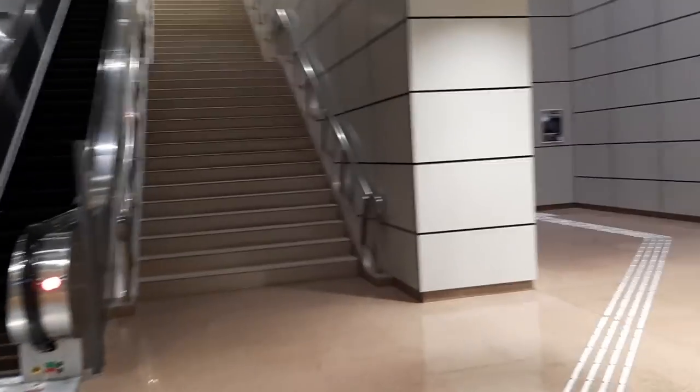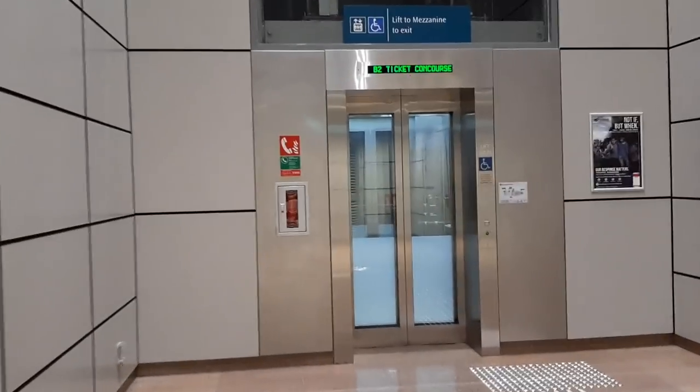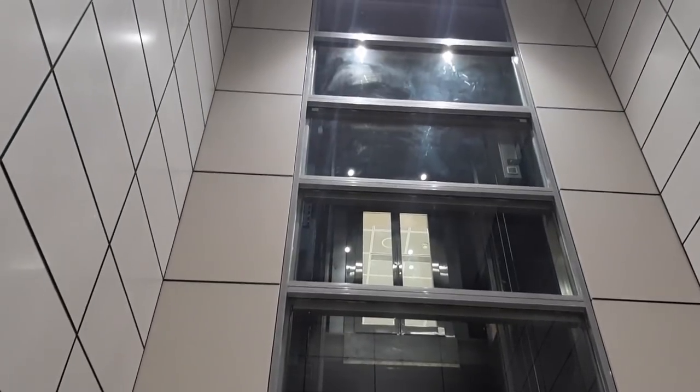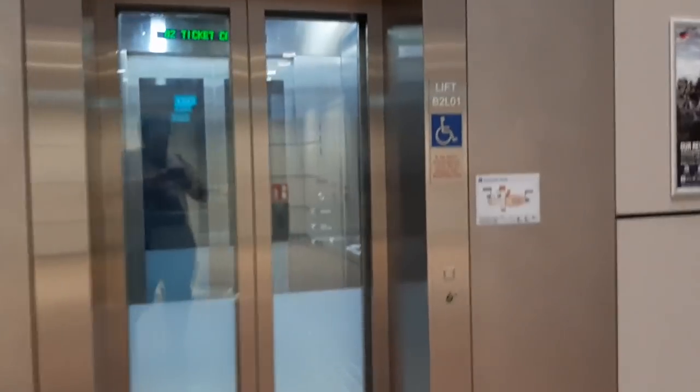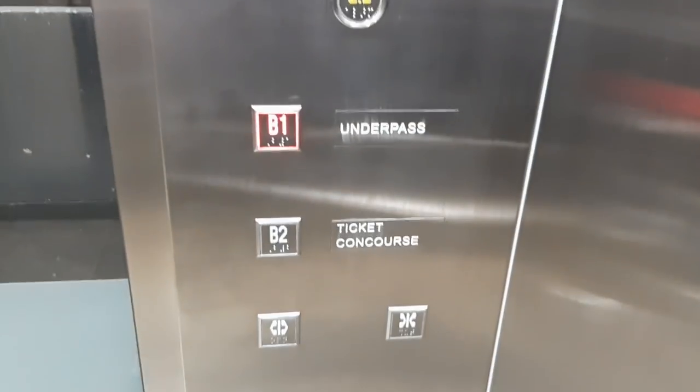Another alternative is you can actually take the elevator to the top. So instead, after you get out the gantry, you walk straight, then you turn right, and you see there's actually an elevator, and then you just take the elevator up. So once the door opens, get in and get up to basement 1, B1. As you see, B2 is the ticketing concourse, B1 is this area here.